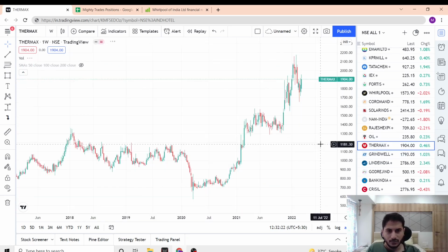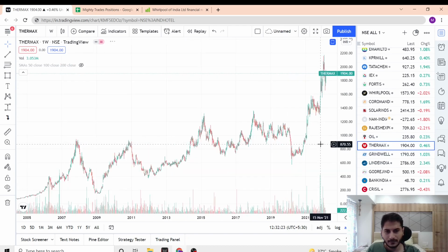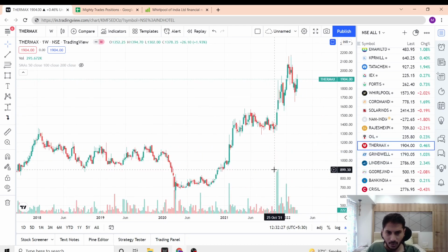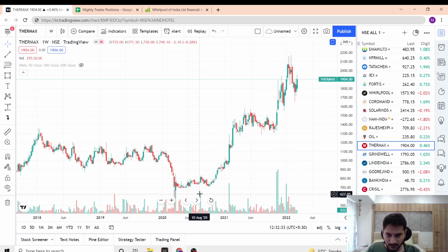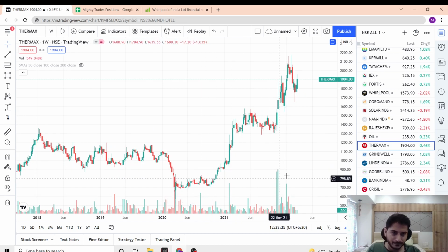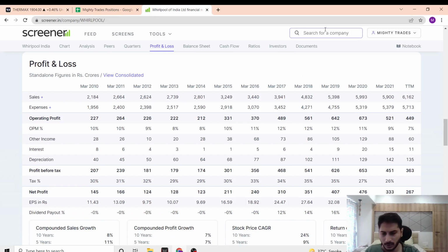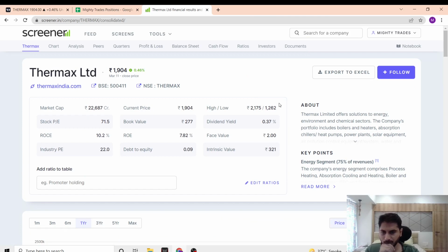So let's move on to Thermax. So something interesting seems to be happening at Thermax. If you look at the volume, just look at this volume that's been happening over the last couple of months. And this volume is consistently rising, right? So definitely something's cooking in this. Let's take a quick look at the financials to understand what's happening.